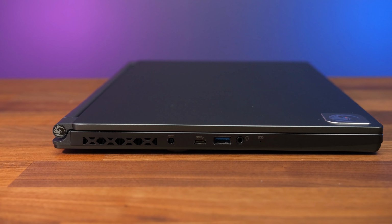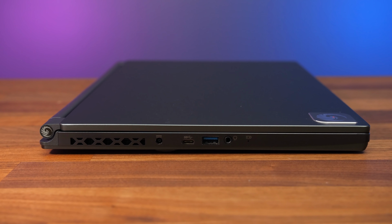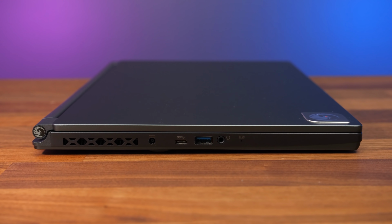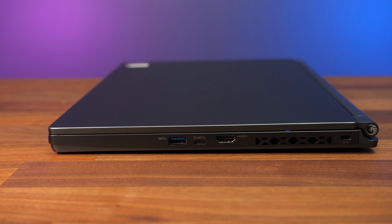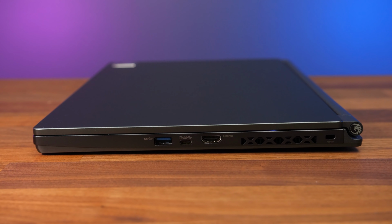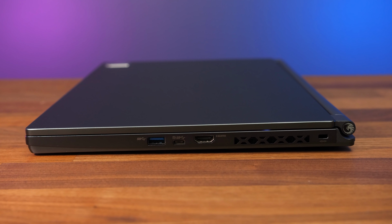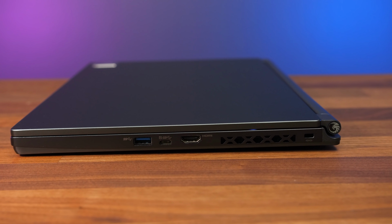The left has an air exhaust vent, the power input, USB 3.2 Gen 2 Type-C port, USB 3.2 Gen 2 Type-A port, 3.5mm audio combo jack, and a battery charge status LED. The right has a second USB 3.2 Gen 2 Type-A port, USB 3.2 Gen 2 Type-C port with DisplayPort support, HDMI 2.0 output, there's an air exhaust vent on this side too, and a Kensington lock up the back.